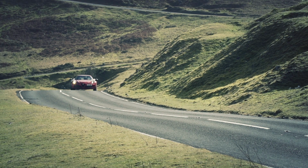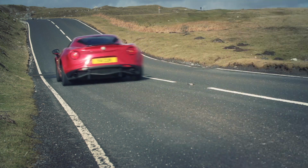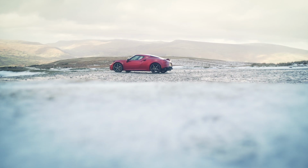And that is very impressive considering the power this produces: 237 brake horsepower and 258 pound-foot. That means it's good to do the 0 to 62 run in 4.5 seconds, and its top speed is 160 miles an hour. There's only one transmission available in here as well. It's a six-speed dual clutch jobby with a paddle shift. No stick shift available here, I'm afraid.